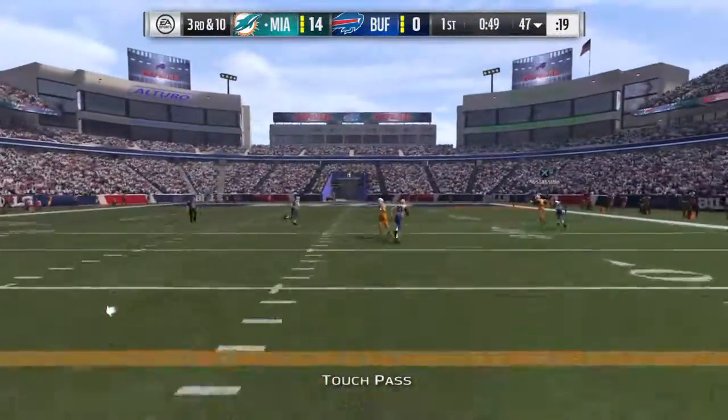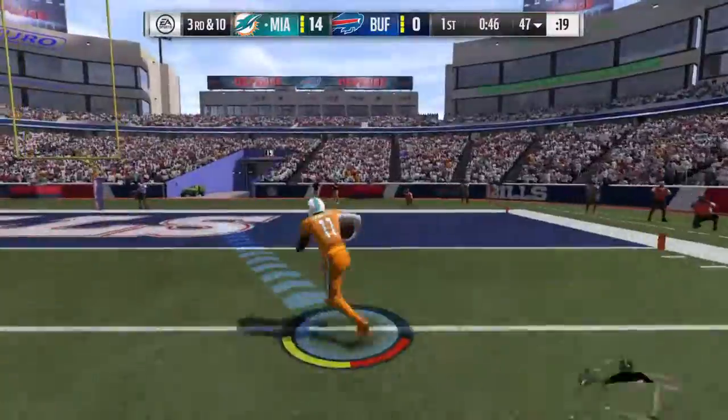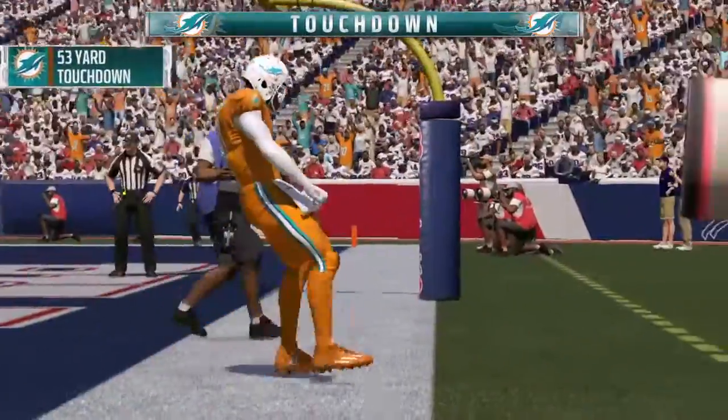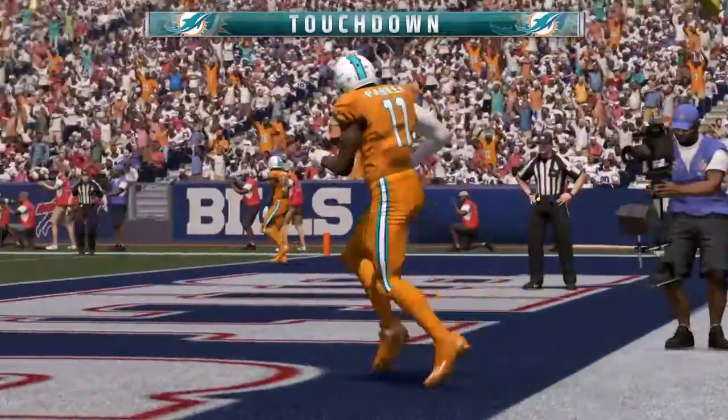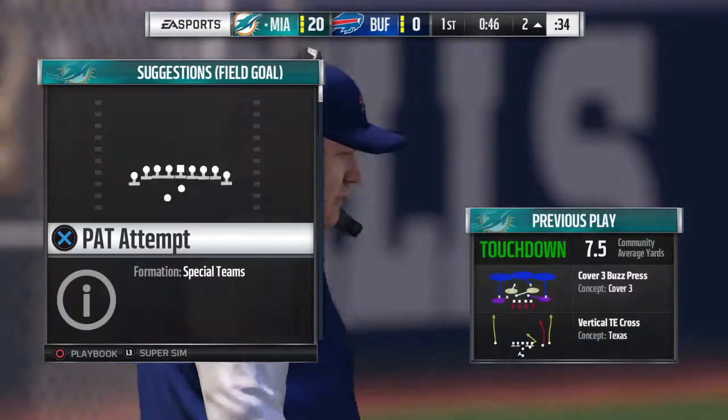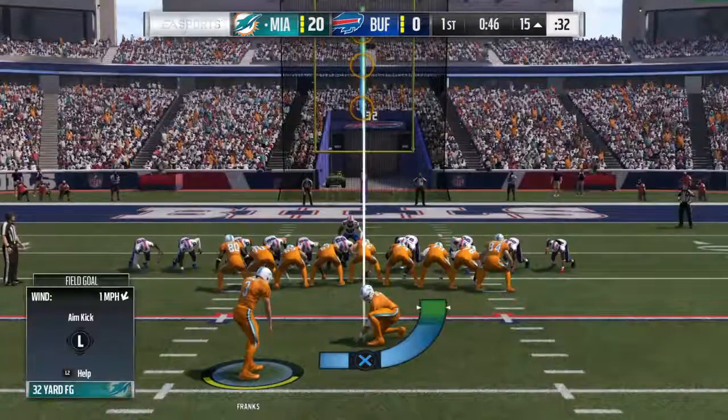Tannehill going deep here for Parker. Got a man, it's caught inside the 10. And all the way in for a Miami touchdown. DeVante Parker, 53 yards. And the Dolphins add on to their lead.